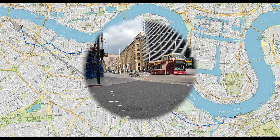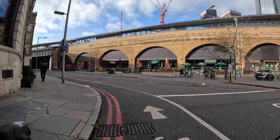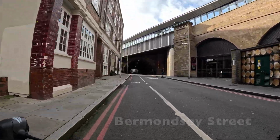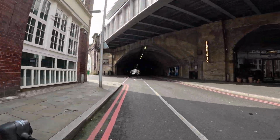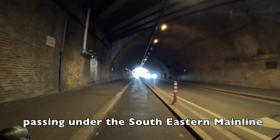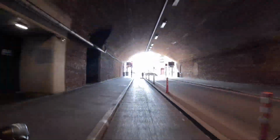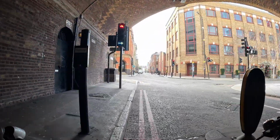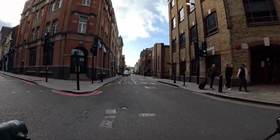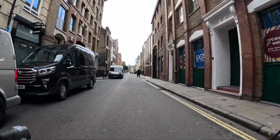Alright, let's get going. So we're starting on Tooley Street by London Bridge Station and we're going to head right down Bermondsey Street, running along the railway arches and underneath the platforms. Today we're going to be taking a detailed look at the newly opened section of Cycleway 4 from London Bridge to Greenwich. You can just get to Cycleway 4 by going down Tooley Street, but I'm going to show you my preferred way of getting there, which involves going down some slightly quieter streets.